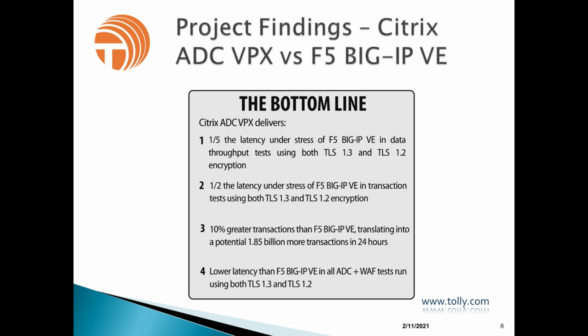But just to highlight it here, I'm not going to read every letter of this to you, this is just a distillation of what's in the upcoming slides: one fifth the latency under stress. So dramatically lower latency than the competing solution, the F5 solution, in tests of TLS 1.3 and 1.2. In the transaction tests, half the latency. So these are very significant numbers. This isn't a 2% difference.